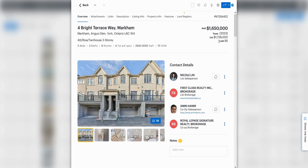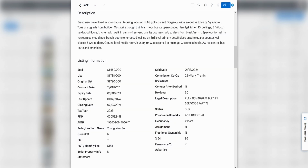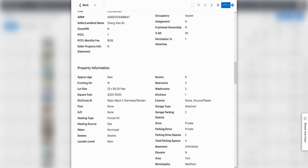So this was listed at 1.738 million. It went under by close to 5% and sold for 1.65 million. This is a 3 bedroom, 3 bath, 4 total parking spaces, between 2,500 to 3,000 square feet, but it took quite a long time to sell, 73 days. This one has a POTL fee of 158, which is quite small. As you can see, the lot size is much larger.